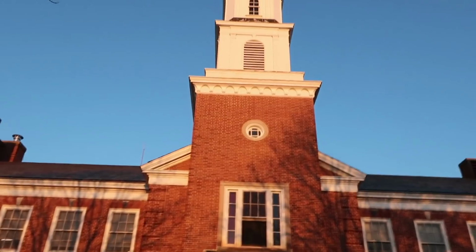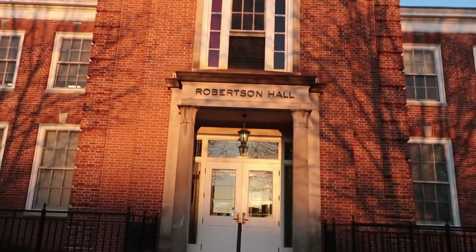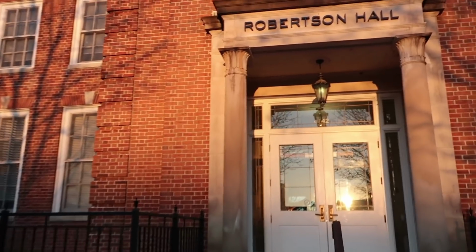Robertson Hall is a very interesting building on campus. Evan here, by the way. It was actually built in 1942. That's a long time ago. But it was built to be the religion building for the College of Religion. Yeah, the school of religion was here.